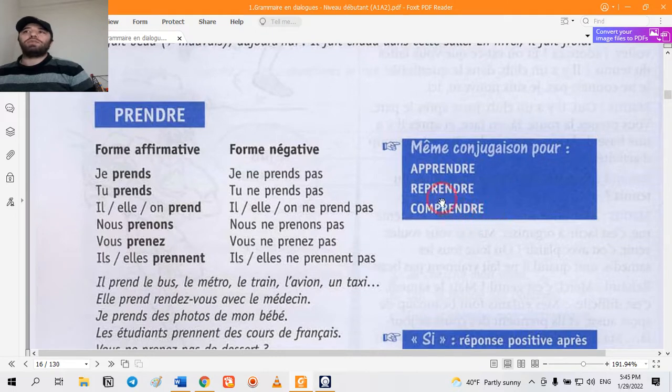So all of these three verbs are conjugated like the verb prendre. J'apprends, tu apprends, il apprend, elle apprend, on apprend, nous apprenons, vous apprenez, ils apprennent, elles apprennent. Or comprendre, for example: je comprends, tu comprends, il comprend, elle comprend, on comprend, nous comprenons, vous comprenez, ils comprennent, elles comprennent. Guys, you can go through the dictionary and write these infinitives, and the dictionary will give you the conjugation.